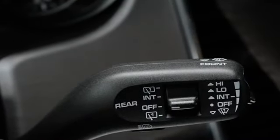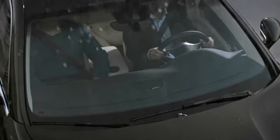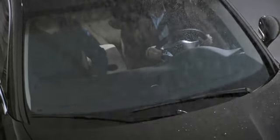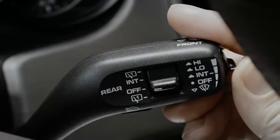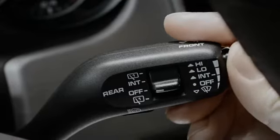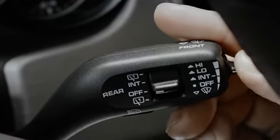The windshield wipers are controlled with the top right-hand control stalk. To switch on the rain sensor, press the stalk up one position. The windshield wipers will now come on automatically if it starts to rain during the drive. Press the small switch on the right of the stalk up or down if you want to change the sensitivity of the rain sensor.